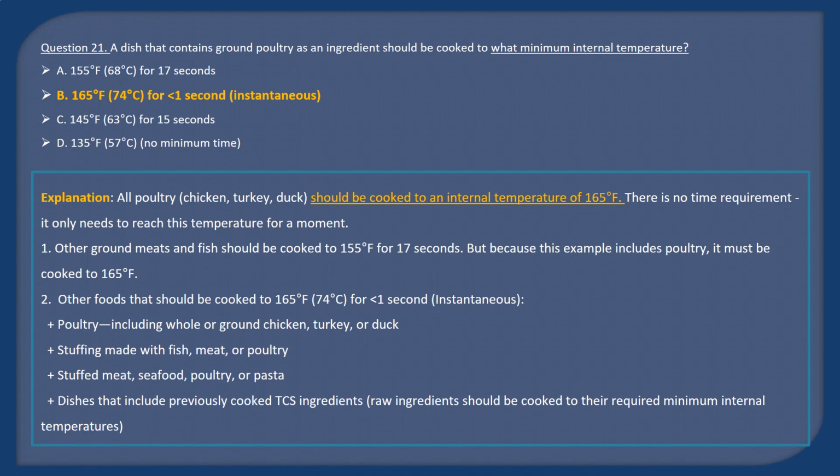Answer B, 165 degrees F for less than 1 second. Explanation. All poultry, chicken, turkey, duck should be cooked to an internal temperature of 165 degrees F. There is no time requirement. It only needs to reach this temperature for a moment. Other ground meats and fish should be cooked to 155 degrees F for 17 seconds, but because this example includes poultry, it must be cooked to 165 degrees F.